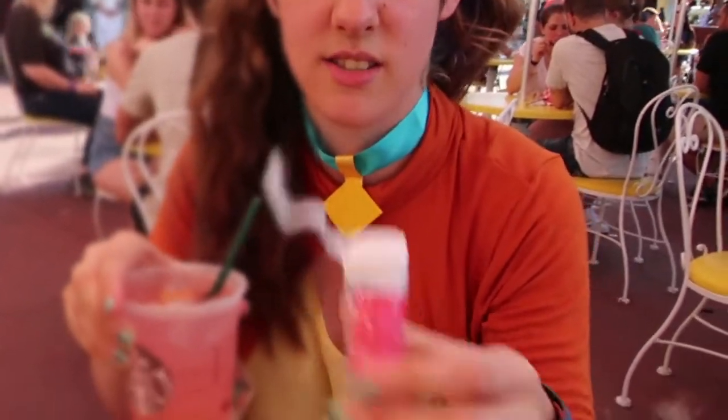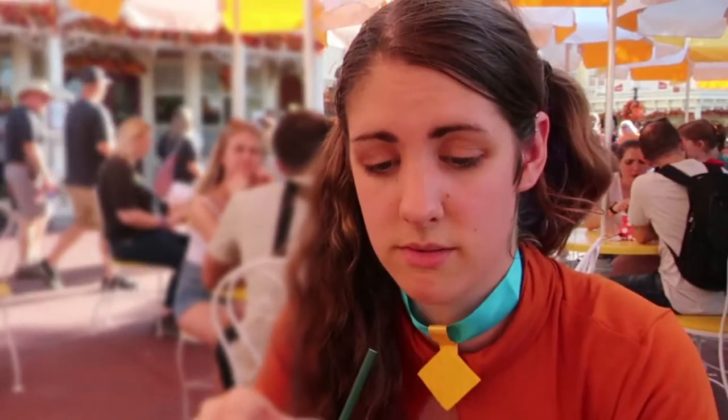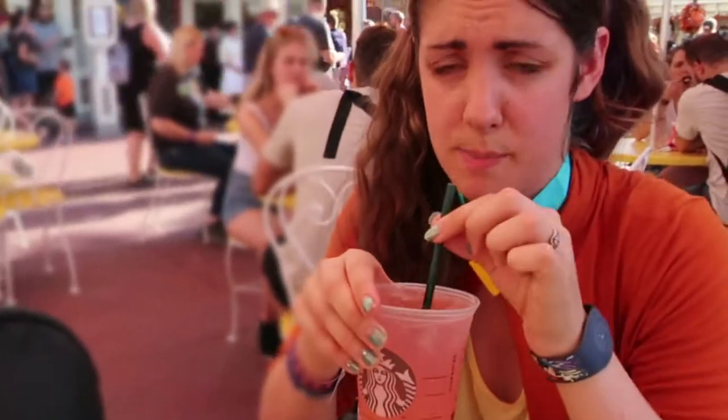Is that a happy popper? Gonna have some of my water mixed with squash. These things, cannot recommend enough in the parks. They make water taste better.